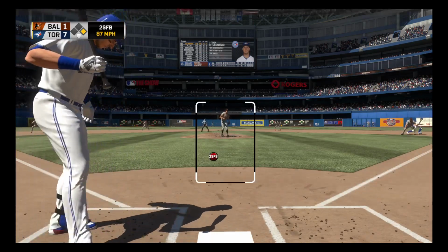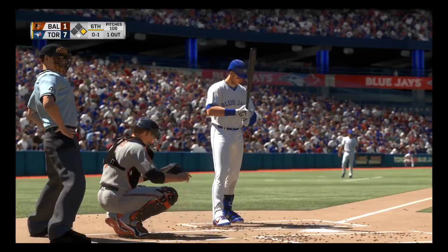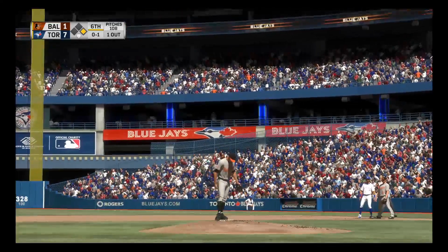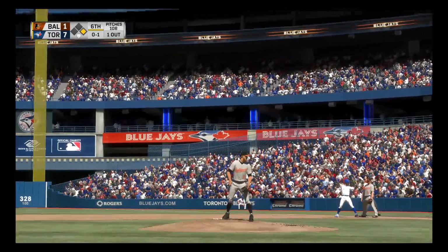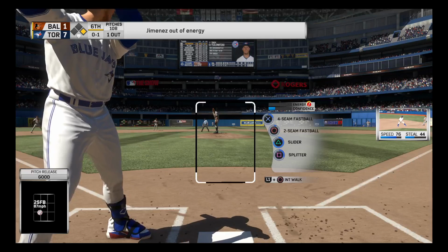Ready with the first pitch. Here it comes. Takes a fastball on the inside corner. That's a big pitch right there. It could change the at-bat. When you're facing a good hitter like this, that first pitch, strike one, is so important as to who's going to control this at-bat. Right now, pitcher's got the advantage.